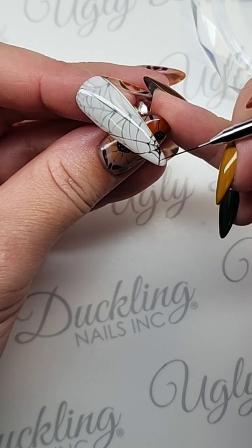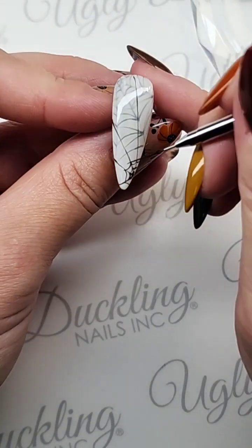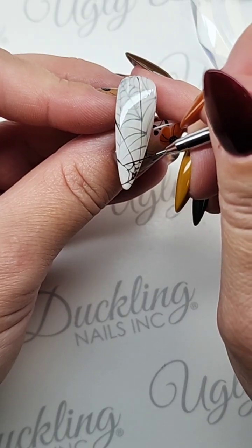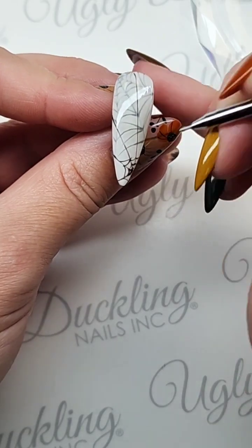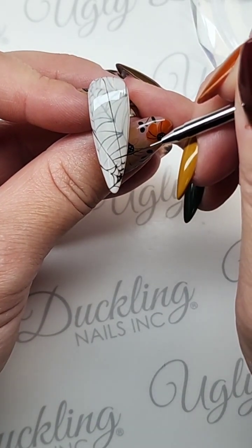Okay, we're working our way, folks. As we go up here, I'm going to do a little swoopy swoop to join that one. Give it a little razzle dazzle. Little pizzazz.